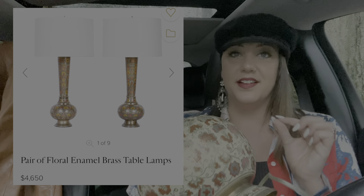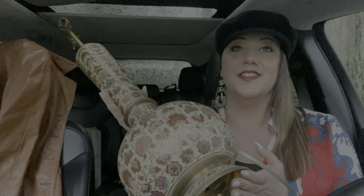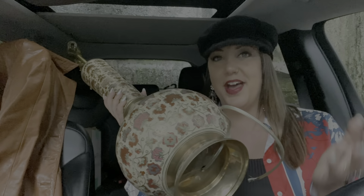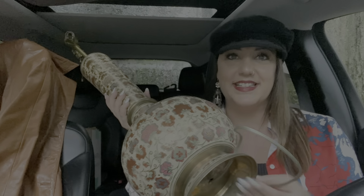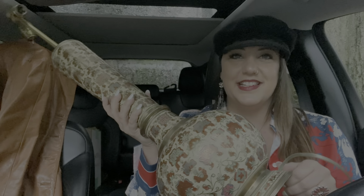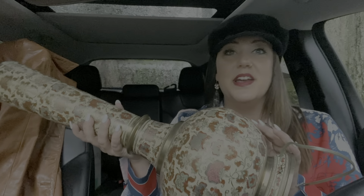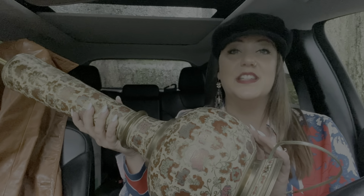When we looked online, there was a pair of these with newer lampshades that were on first dibs for over $4,000. So even though that's probably not the price that they're gonna sell for and it's not their real value, it's still exciting when you find something that someone thinks is valued at that price, and there might be a designer in LA that is willing to pay that price.